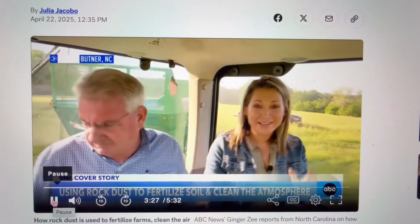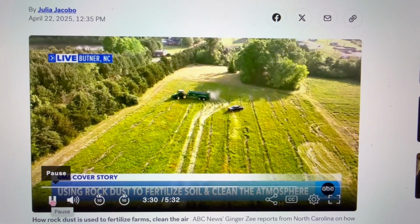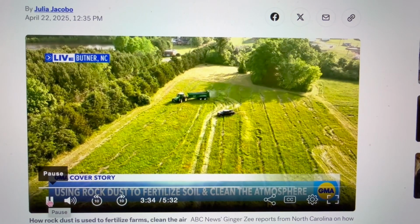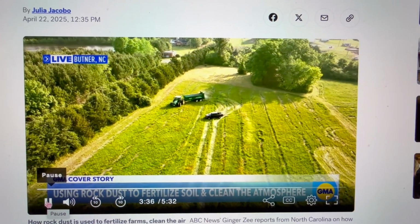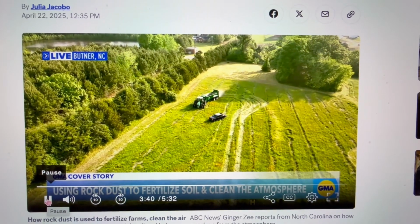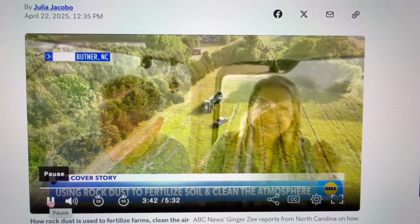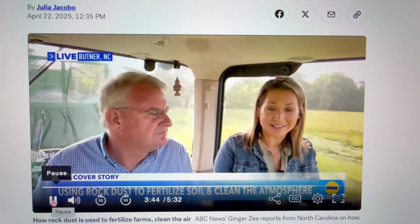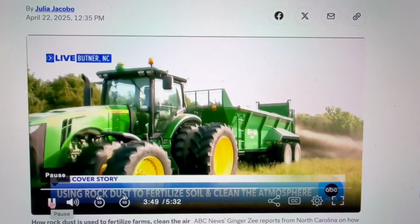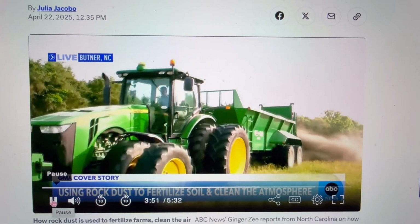Now, in the 3 minutes that we have been spreading this rock dust, which you can clearly see from that plume from our drone, we have eliminated so many tons of carbon that it would be equivalent to 5 homes in America over an entire year. So just 20 tons of rock dust does that much good. And this is just one of more than 600 farms in 11 states that Lithos is working with alone.